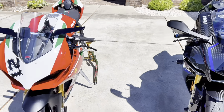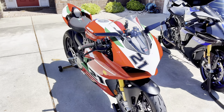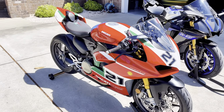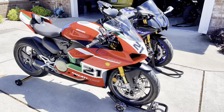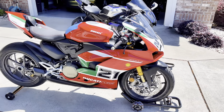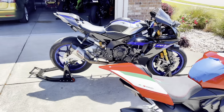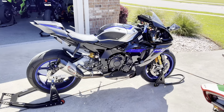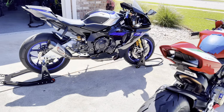If you're looking for just a bike that you can get around town, it's actually a really nice riding bike. This one's a flickable bike. So if you're looking for more of a flickable type bike, fun on the track type of thing, this one's gonna be probably a good choice here. If you're looking for just raw power and a lot of carbon, this one's gonna be the bike for you. But you really can't go wrong.